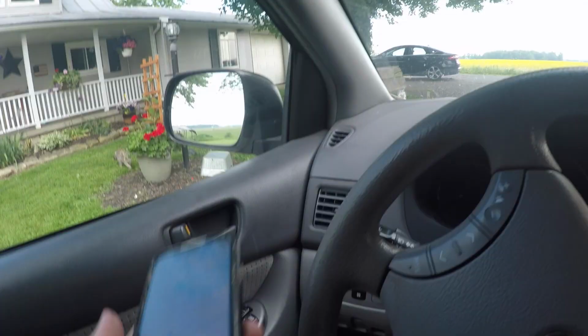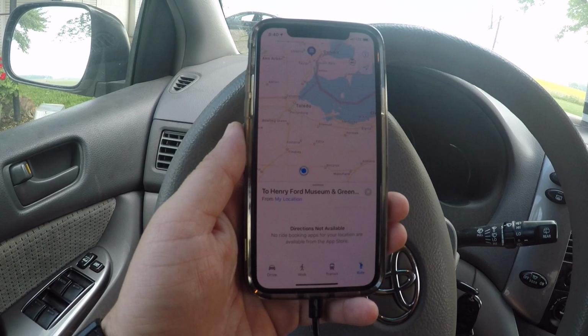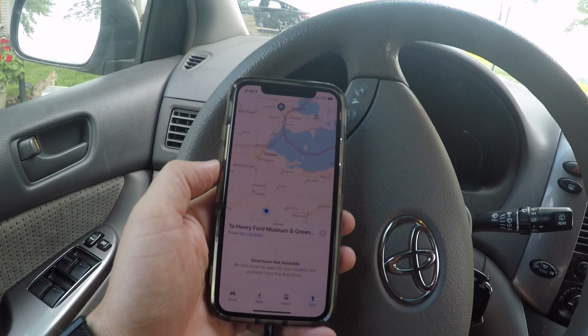All right. Well, fun fact, whenever I use navigation, I use like three different navigation apps. The Apple one, the Waze, and Google Maps. Today, they all three said something different. So I'm going with the shortest time, which is the Apple Maps.